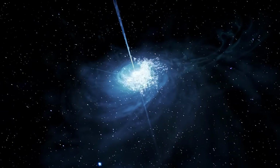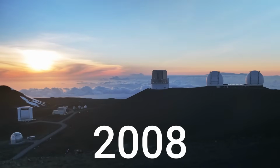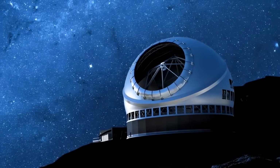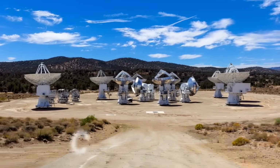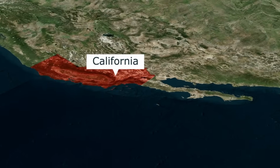But how did researchers even spot this massive cloud of water? In 2008, Bradford's team started looking for water in space with the help of a special instrument called Z-Spec. It was attached to a 33-foot telescope in Hawaii. To double-check their findings, they used another powerful tool, CARMA. That's a group of radio dishes in the mountains of Southern California.